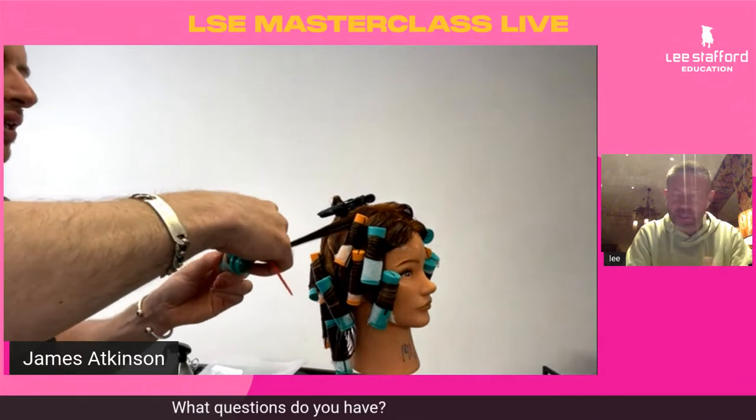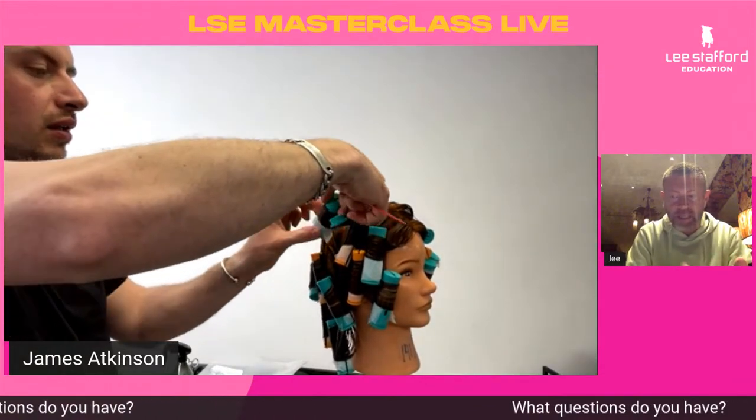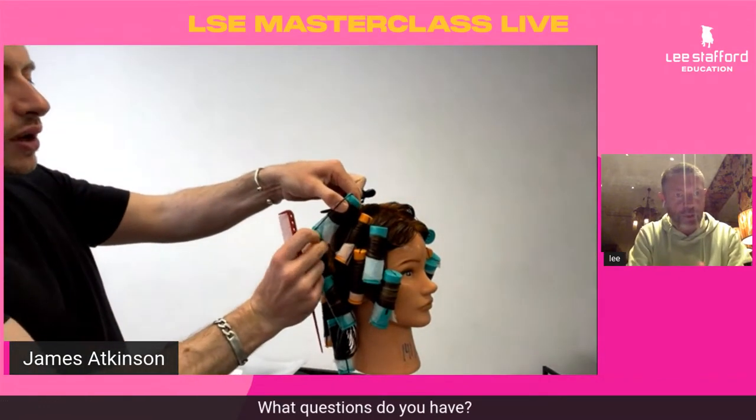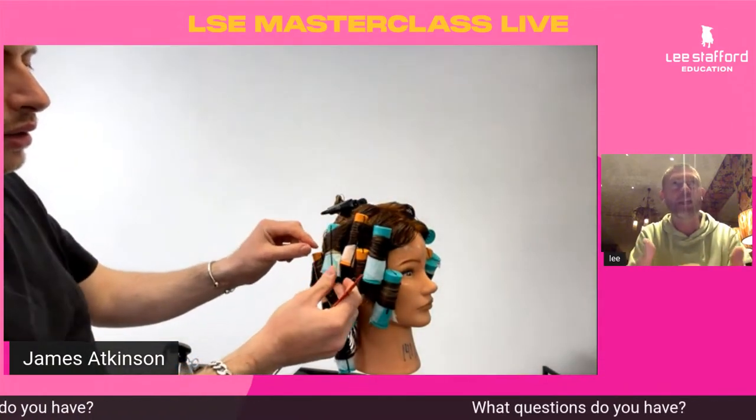So tell me this. They've been talking about perms coming back since I started in hairdressing, it seems. Yes. And maybe the problem is that it's difficult to perm on top of a lot of colour. But do you think that the fact that not so many people are colouring their hair might finally give the perm its comeback?